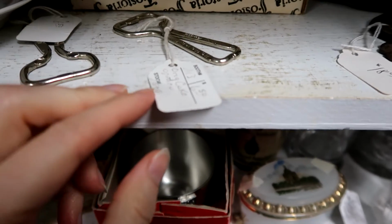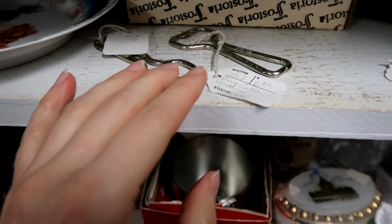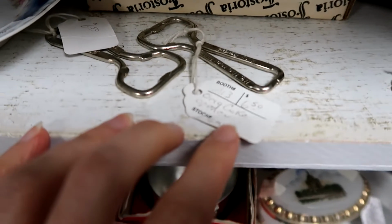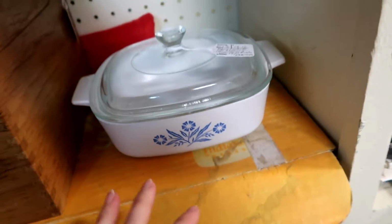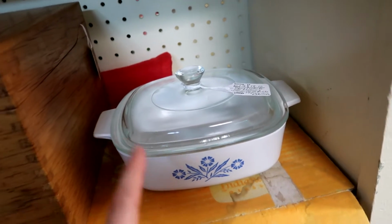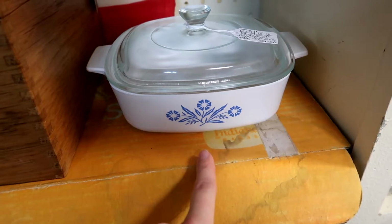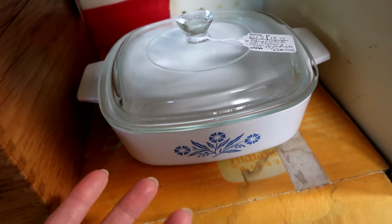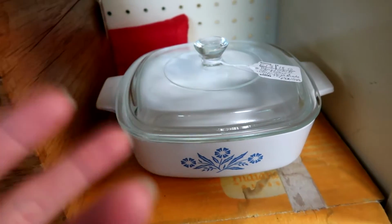This is a really good reminder that I need to list the ones I have from the hoarder house, because I have not done that yet. But these are about right on point, the $6.50 there. Okay, this is just silly. This cornflower blue is a current pattern. You can still buy this. They want $18, which is, I think, more than what it would cost to buy a new one of these. So I don't understand.